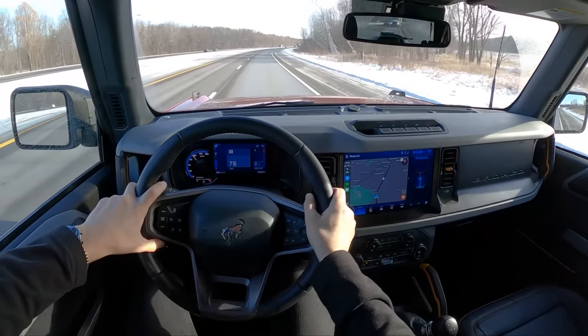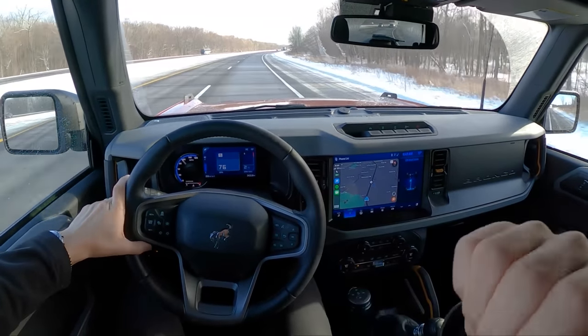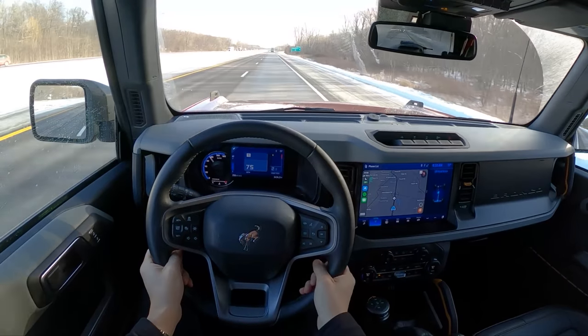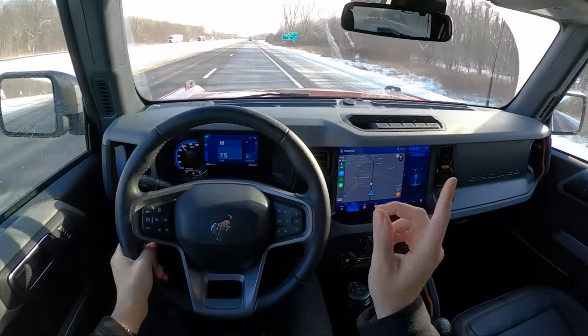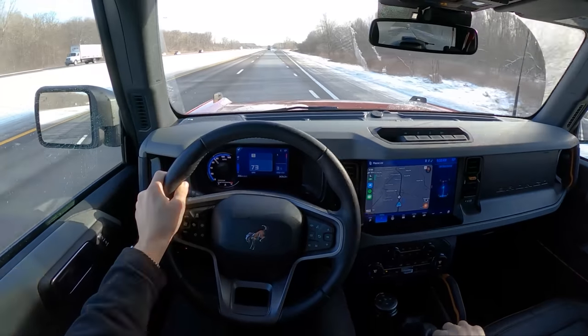This Bang & Olufsen sound system is pretty good. It does help drown out the wind noise, the little creaks and rattles from the back. Like that is an option that I could do without, but it is a really nice sound system. It's powerful, it's got great bass. We'll do a sound system test towards the end of this video.